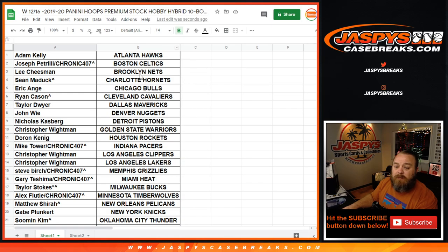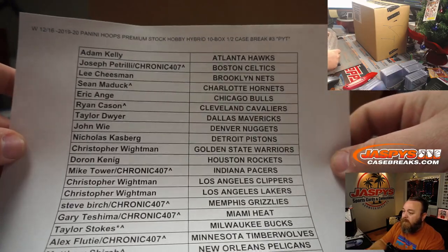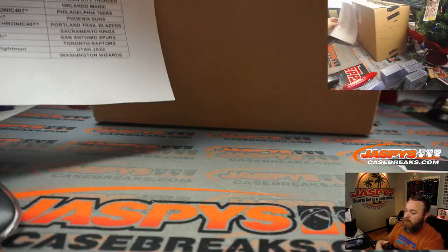Here is our list, which I've already printed out. You can see some of these with the little rooftop next to it. Those are teams, spots that were won in a team random. You can see the Memphis Grizzlies won in a team random, as were the Pelicans, the Heat, and 14 other teams. So here is our final list. Good luck.